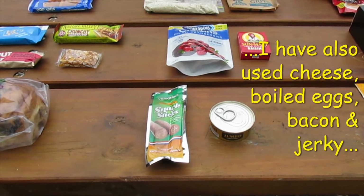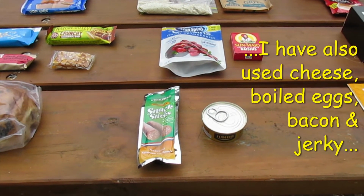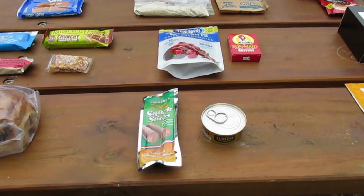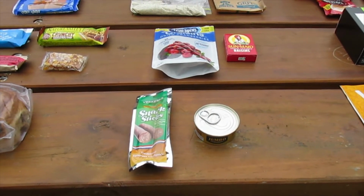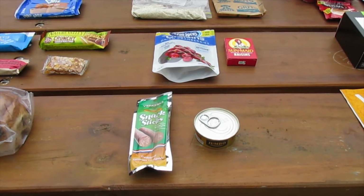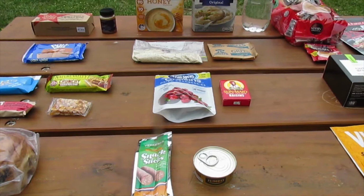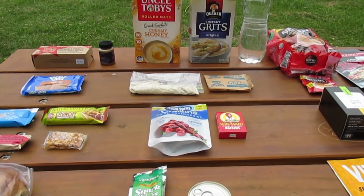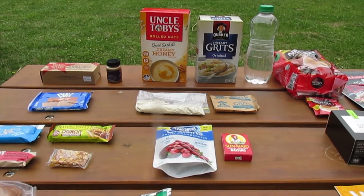I eat those Jack Link's steak bars. They're really good as a morning protein fix. Sometimes I'll have cans of pate. You see the can of pate there, and just have that on bread or a wrap or even crackers, and I've done that for breakfast a few times too, and that's actually quite good. Just basically the protein's slow burning energy, so it keeps you going into the day. It's just a wee bit better than just having oats by themselves.